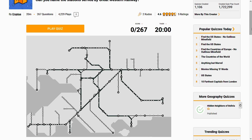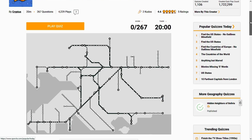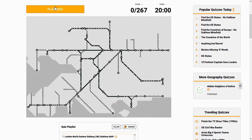As simple as that. There's 267 on here. I've got 20 minutes, however, I probably won't do this for 20 minutes. I think I might do it for 12 minutes, so when this gets to 8, I'll pause and see how many I get. So let's do this. Let's get straight into this, shall we?